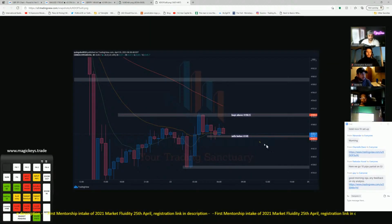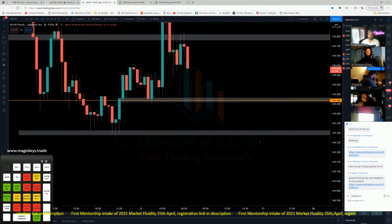This is an SPX 500 chart. Wow, this looks pretty clean. Out of all the charts, this looks the cleanest, because you got clean buys above this area, clean candles to the left-hand side, and then you got clean candles going down. This is beautiful. I wish pound yen was forming like this, so we could have had a much better analysis at that point.